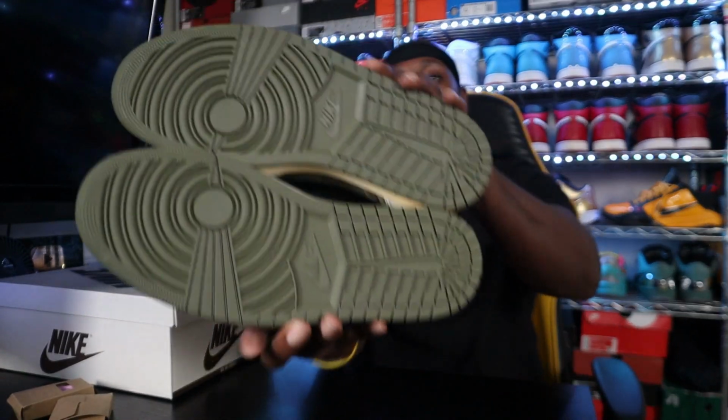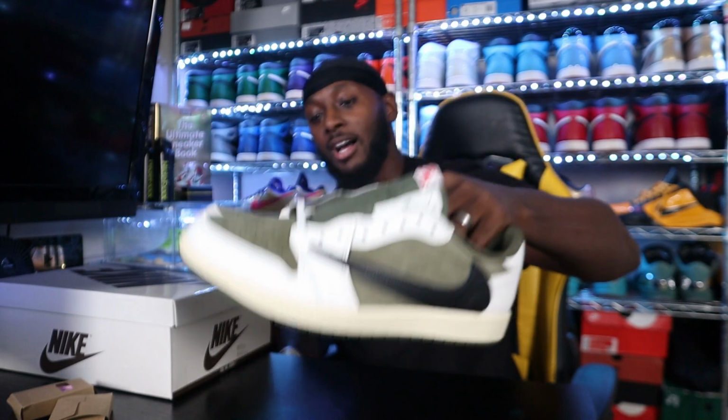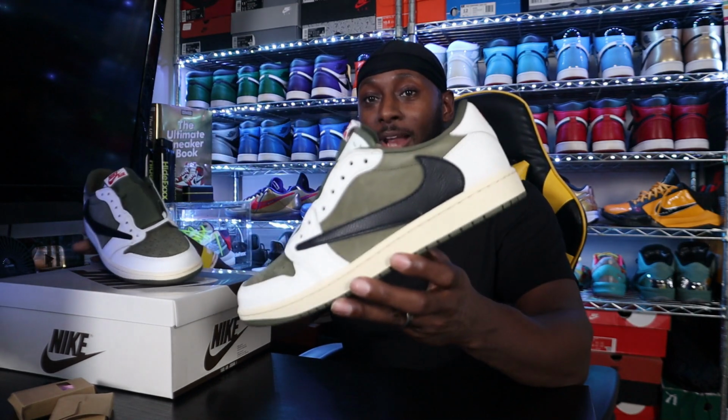Bottom of the sneaker, as you guys can see right here, is that olive green. Nothing major about it, just super clean. Like I said, these sneakers are fire, and I'm so glad I was able to add them to the collection.